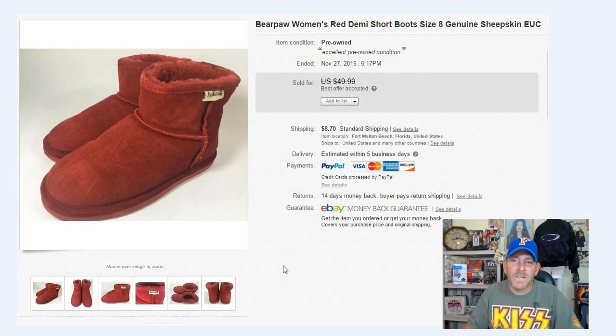Here's some more women's Bearpaw boots. Kim picked these up. Kim's my shoe person. She knows what to look for, especially women's shoes, the Uggs and the Bearpaws and the women's boots and stuff like that. And they've always done really well for us. We've always sold them pretty quick. We got $48.70 for these, and they were cheap. They were under $5, I believe. So always a good pickup.